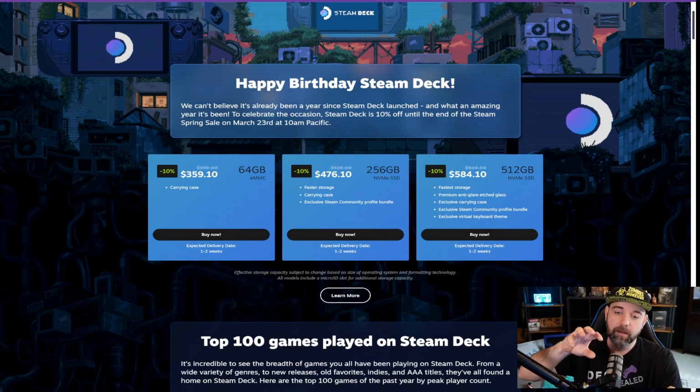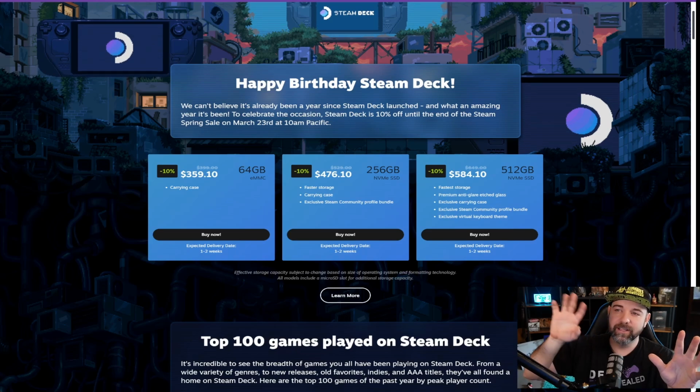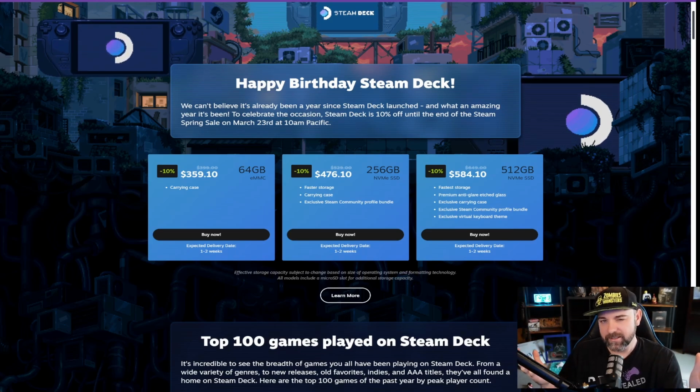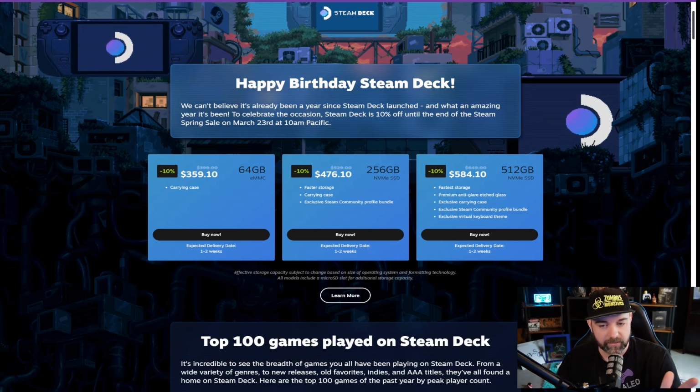Or you get the premium one if you want that anti-glare etched glass screen, which is nice, but is not a must-have if you're not playing outside. If you're in a low-lit enough area to not need the anti-glare, it's still nice, but not a must, especially for that price. Because for that price range, that jump in price, you can get a 2 terabyte Steam Deck as opposed to a 512 gigabyte Steam Deck.